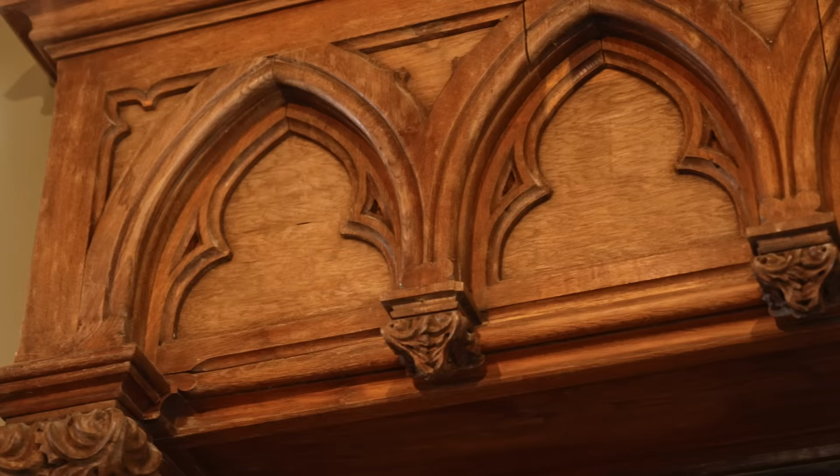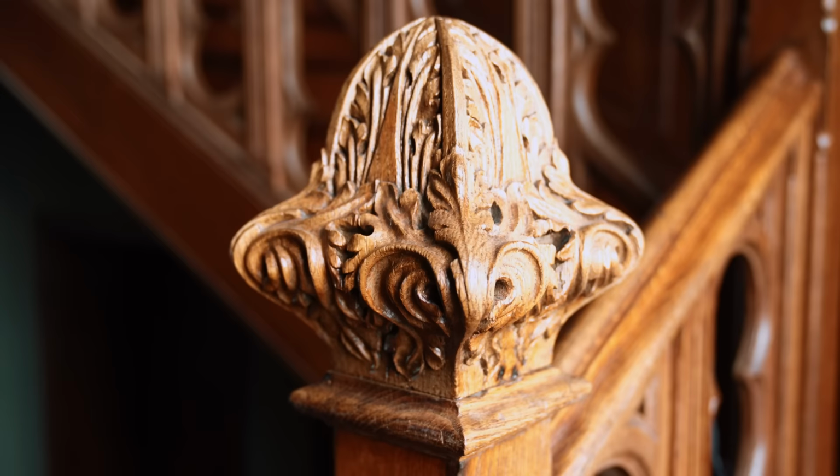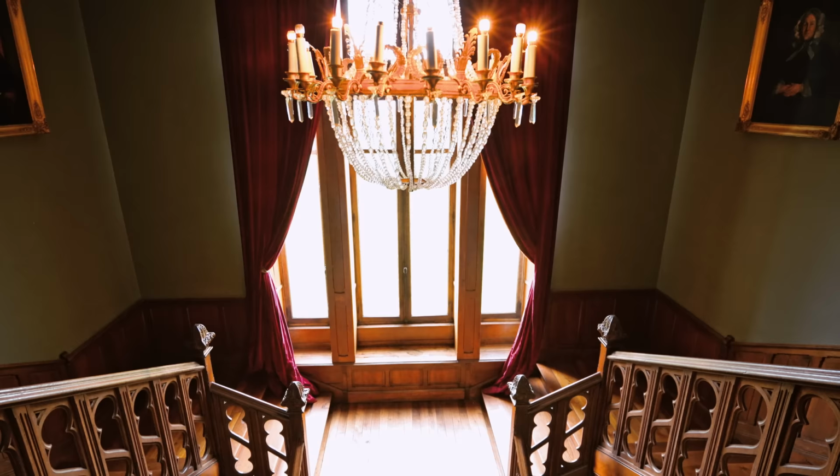Because Gothic Revival came back with full force in the 19th century, and they did it everywhere. They did it to death, Gothic. But at the turn of the century, it was going out of fashion, and at that point they'd started to tone it down. They'd started to tone it right down. So it's a very, very simplified Gothic. But it's absolutely beautiful. And if you want to make an entrance, this is the place to do it.